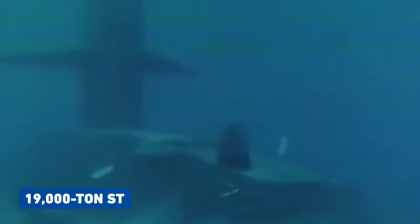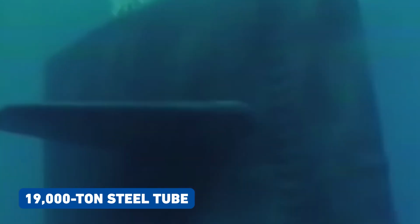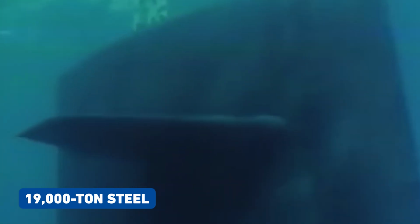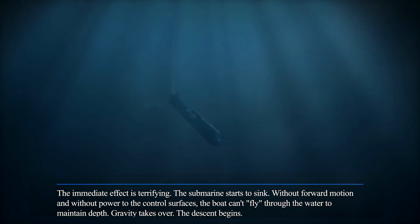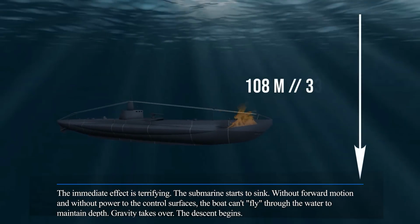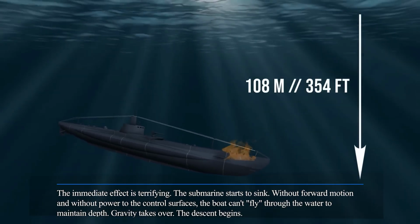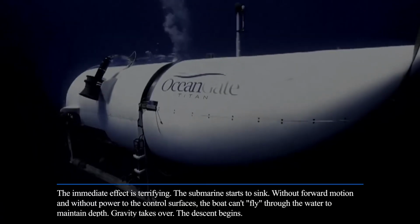In an instant, you've gone from a highly maneuverable nuclear-powered warship to a 19,000-ton steel tube with no thrust, no steering, and no way to maintain depth. The immediate effect is terrifying. The submarine starts to sink. Without forward motion and without power to the control surfaces, the boat can't fly through the water to maintain depth. Gravity takes over. The descent begins.